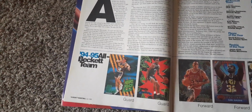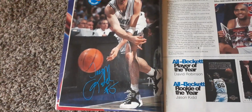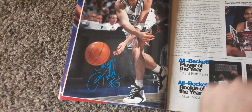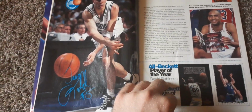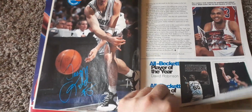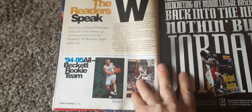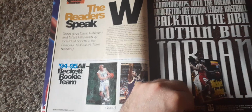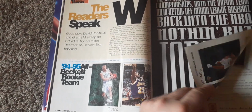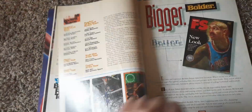Some nice cards there from the 90s. And you got Grant Hill reading his Beckett. That's kind of cool. That's a pretty good draft class. They had Jason Kidd, Grant Hill, Glenn Robinson. Who else was in it? It's Eddie Jones.